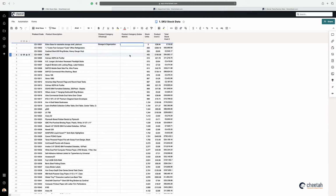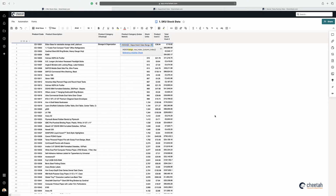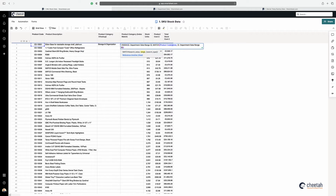I'm going to do an index match now, and then I'm going to show you some flexibility within the index match that VLOOKUP doesn't have. So equals index, reference the sheet. What do I want to bring back into that cell? I want to bring the product category, and then what am I matching against? I want to match the product code against the product code, and then how do I want to sort it? Just put a sort zero search type, and there you go. So it's brought back exactly the same result, which is to be expected.